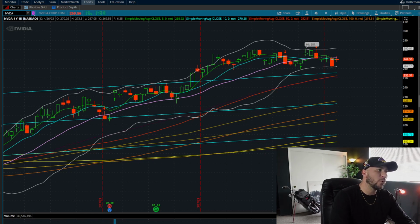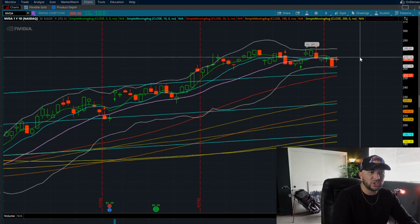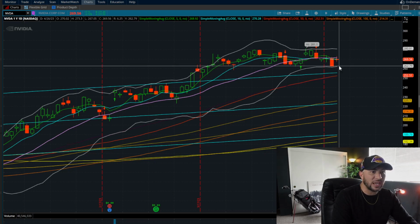So what we're looking at here on NVIDIA, I'm going to keep it very, very clean and simple. We are trapped within the bottom half portion of this range underneath the 5, 10, and 20-day moving average. What I will be looking for is 267 to the downside. I will put in a 262 to 263 price target. Again, I do trade 10 options contracts. I do go in with 10 contracts at a time on something like NVIDIA. So every $1.50 down, I'm going to give them some more options contracts back.